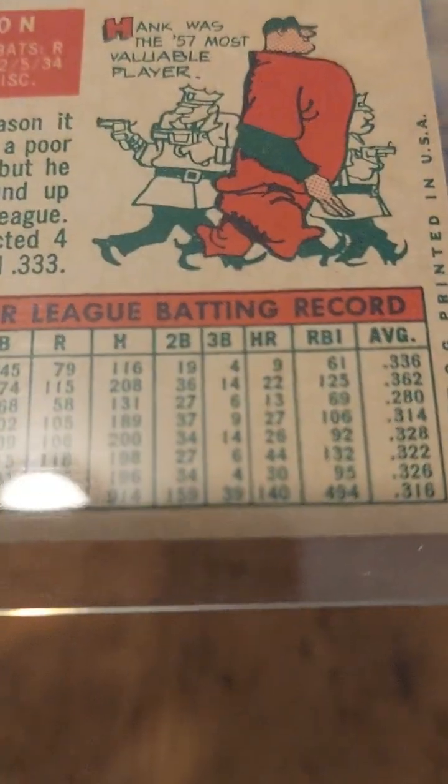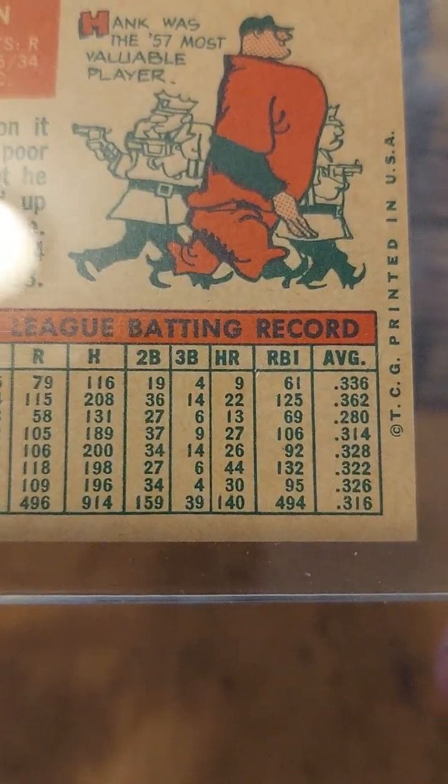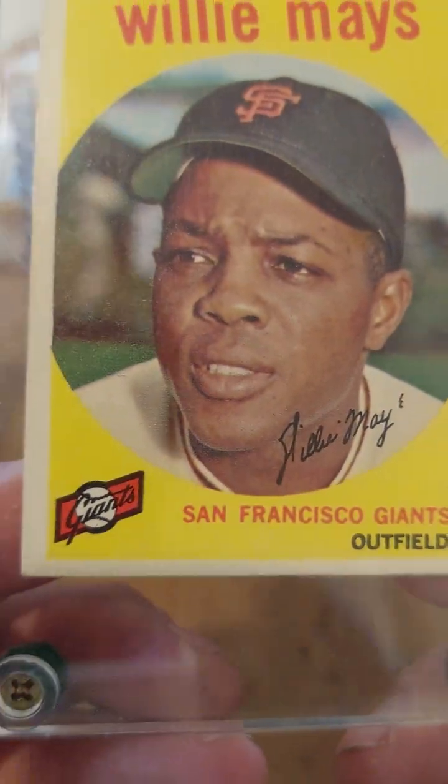I'm looking at how many home runs already. He was only in organized ball for like 5 years. And he was already at 140 homers. And that's pretty high in the 50s. The 50s really didn't see that many big home runs coming like now. You got Willie Mays. Nice. Another big one. There we go.